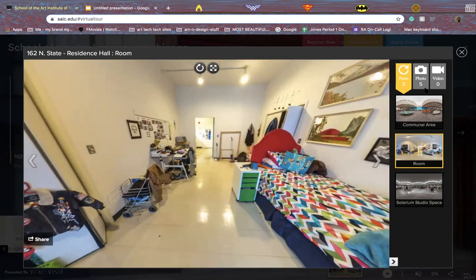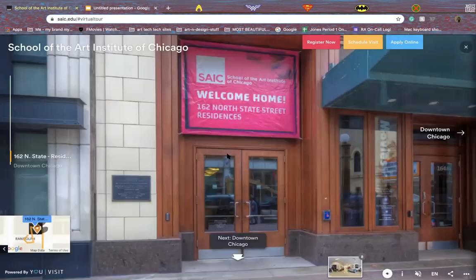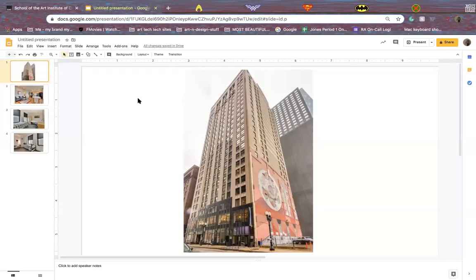And then I'm also gonna quickly show you the Buckingham, which is our 3rd residence hall. That's about 3 blocks to the left of Jones. 162 is about 3 blocks to the right of Jones. So this is the Buckingham. We don't entirely own the Buckingham. We rent floors on here instead.